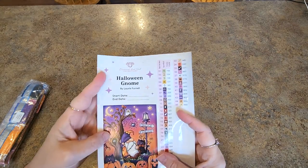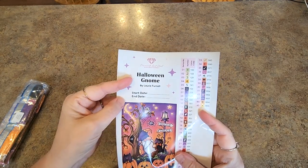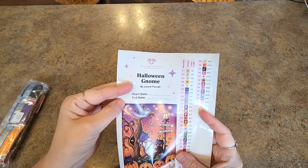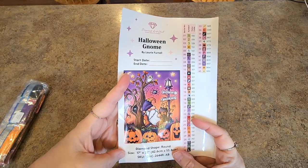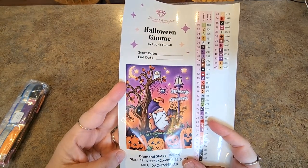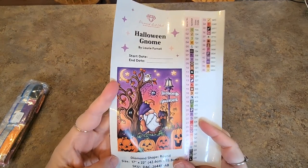Anyhow, here is our sticker sheet. This can go in your logbook. Halloween gnome, Lori Fernell. Put your start date, your end date. Here's our sizing information. Look at how cute he is. It's Halloween-y. It's cute Halloween.